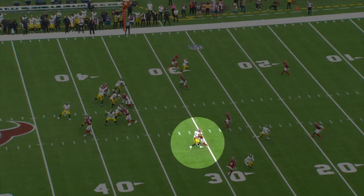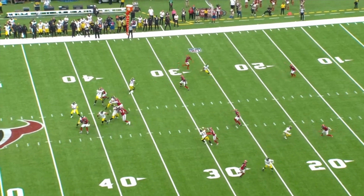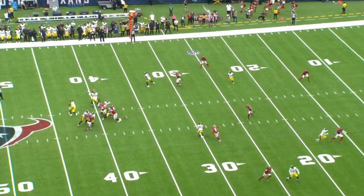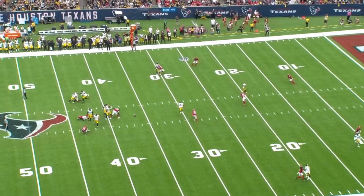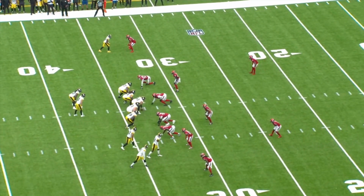And then you've got kind of Connor Hayward on this snag route. He's going to go up and try to create a little bit of a push-off with this intermediate defender right at the first down marker. So the play call itself with the route concept is not the greatest call for what type of coverage they get. I don't think that there's any denying that, especially on a 4th and 1. If we're going to throw the football, we got to have better answers for cover 2 than this.